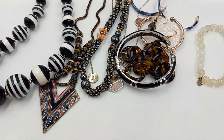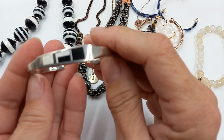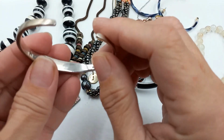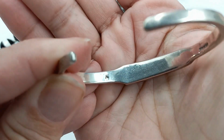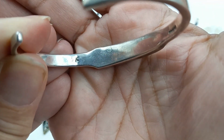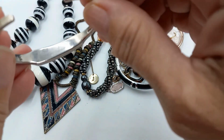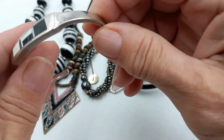Okay, next up, here we go. Another sterling silver piece. Now this is marked with a K. I believe that's a K. Let me bring that up here so you guys can see it right there. I'm not familiar with that mark. I really couldn't find it, and it is marked sterling, and it is lovely.